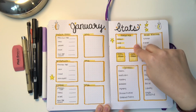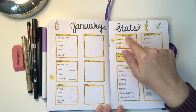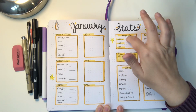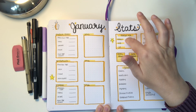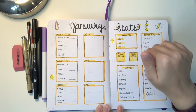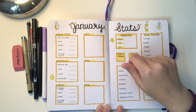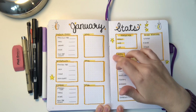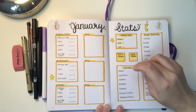Then over here, I'm going to keep track of the age ranges that I'm reading, whether they are adult, middle grade, or YA. I don't know if I'm going to do tally marks or just write in the number at the end of the month. I'm not sure what I'm going to do yet. Then the total books read and the total pages read. These are basically so I can add them into my yearly tracker at the front of my bullet journal.